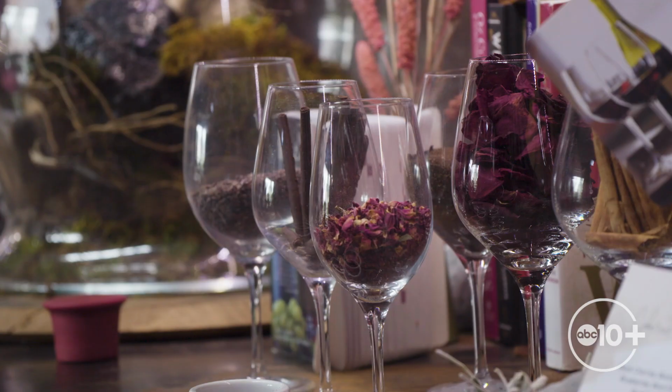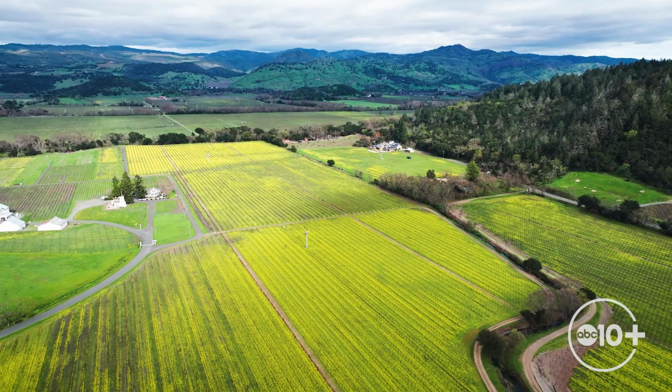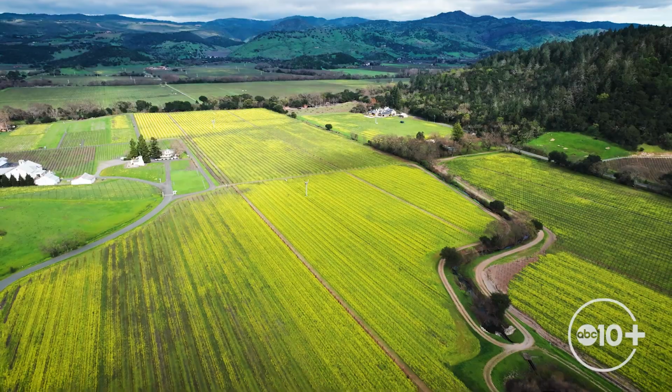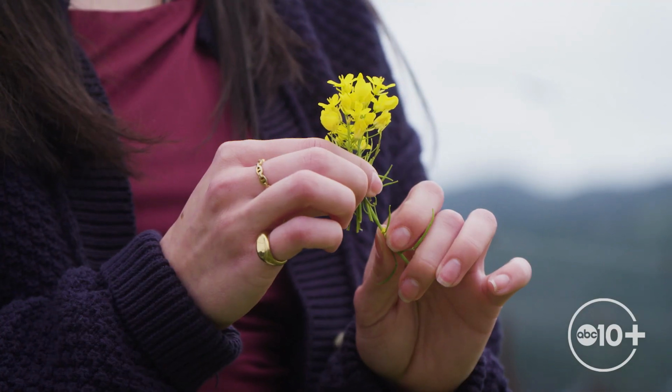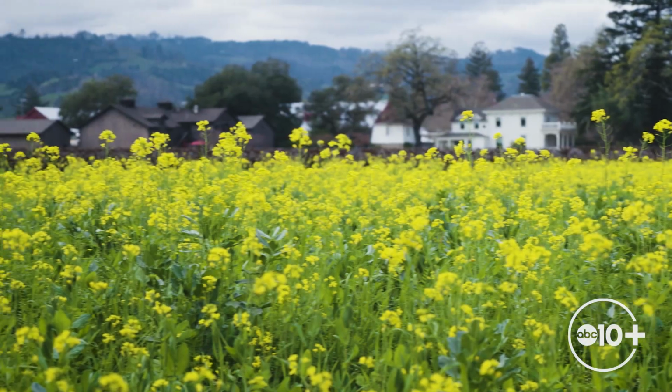Each globe represents a different variety of wine, and we're showing that your taste has a lot to do with your smell. Mustard season in the Napa Valley is a full sensory experience, from the sound of buzzing bees to the feel of picking flowers. And with limited crowds, it's a great time to visit.